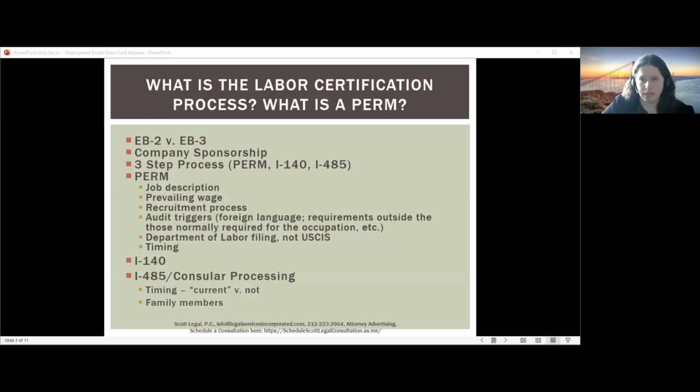And unfortunately, yes, the 9089s, they are taking about a year, sometimes even more than a year, a couple months over a year. So that is something we're seeing, that even this first part of the process is taking a very long time, because those processing times, you're already waiting a year and a half, a year and 9 months just for the prevailing wage determination and the 9089. That's not including all the time to actually do the recruitment, which can take some time as well.